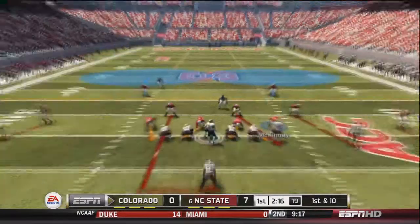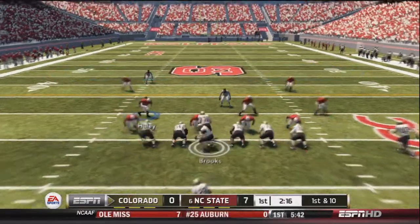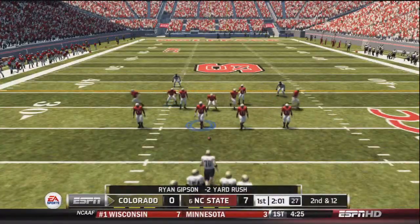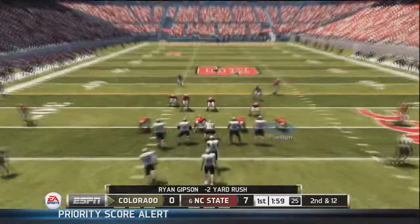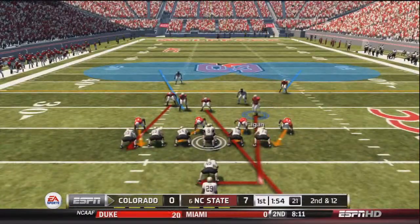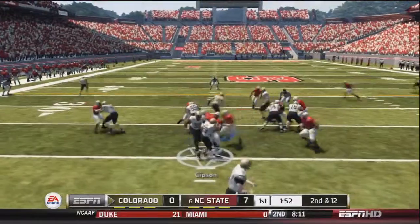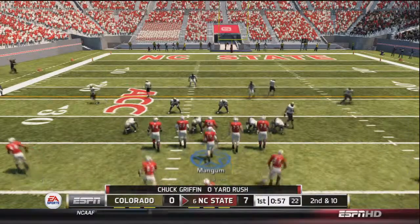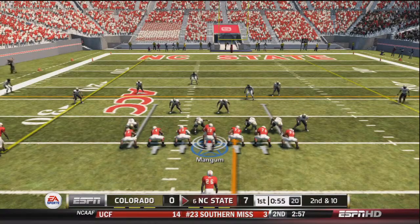So now first possession of the game for the Colorado Buffaloes, and Brooks is going to hand the ball off to Gibson, and Haley comes up the middle and splashes him in the backfield for a 2-yard loss. So now it's going to be 2nd and 12 for Colorado, as Brooks is going to hand the ball off again to Gibson, and he's going to be destroyed in the backfield again, and they will actually have a 3-and-out and have to punt.